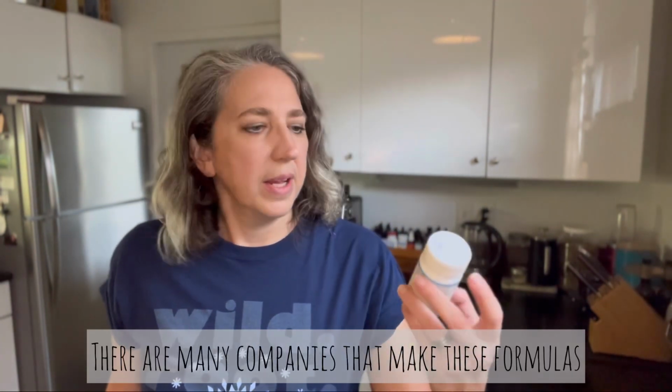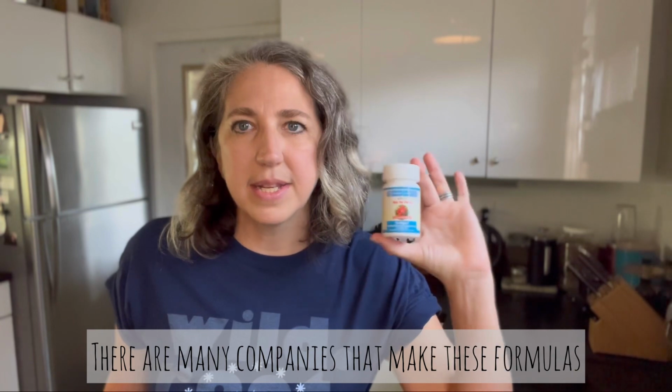One of the lines that I carry is called Active Herb, and they come in these little bottles like this. I'll give you a close-up later. This formula is called Easy Digest. The pinyin name is Bao He Pian, and the company has named it Easy Digest so that you can understand as a layperson what this formula is going to do. It's going to be good for your digestion, probably, right?